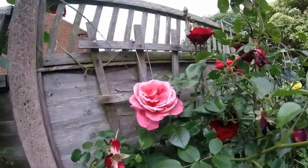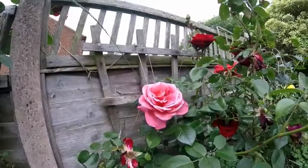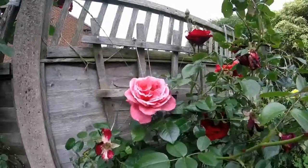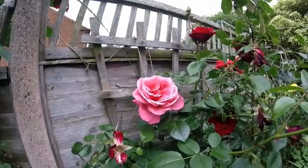There's a little bee inside that rose. There he is, doing his job. He's going back in. Certainly a lot of pollen in that one for him.